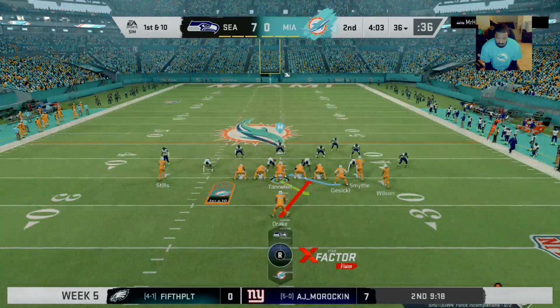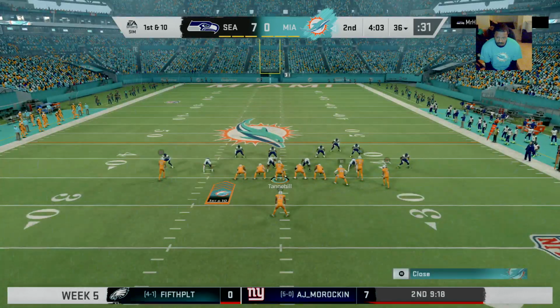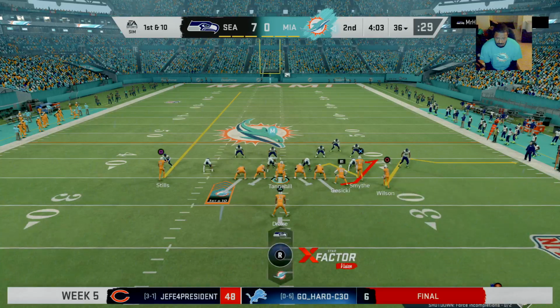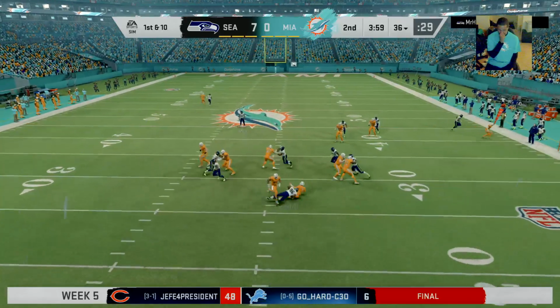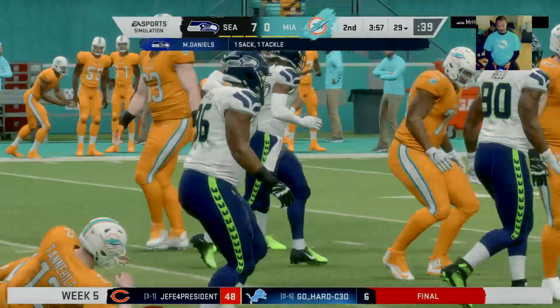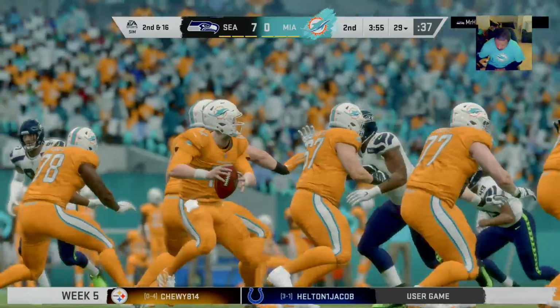Check back. He's crashing. He's checking crash. Snap. Tannehill. Throw it! Oh my God! Throw the ball, dog. Mike Daniels able to record his 5th sack of the season.